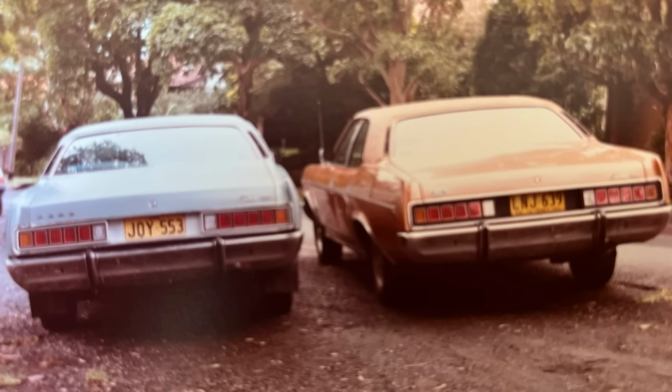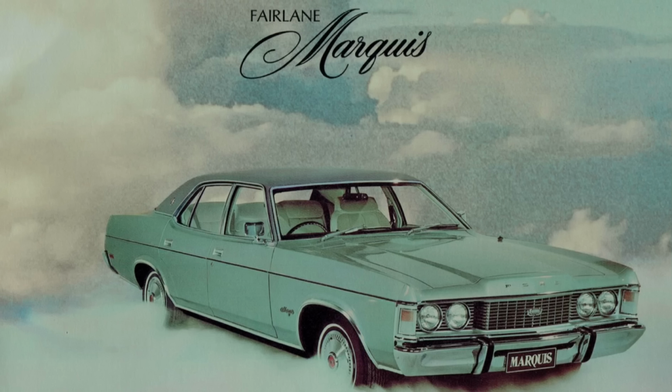And at the back, this is an easy way to tell the difference between an early series and a late series. You can see that the early series Fairlane had the silver between the tail lights, and the late series one had the blackout treatment, which I think looked a lot better. And then also on the left-hand side, you can again see Ford spelt out as letters versus a roundel using the Ford logo. So the Marquis was the top-of-the-range model in the Fairlane series.